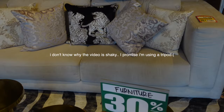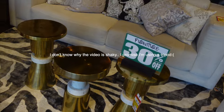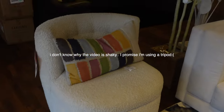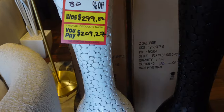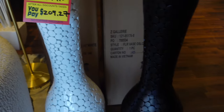So it looks like they have this cute little set. When you first walk in, they have like this living room set. I absolutely love these chairs. Super cute. They look so nice and comfy. They actually have a 30% off sale.